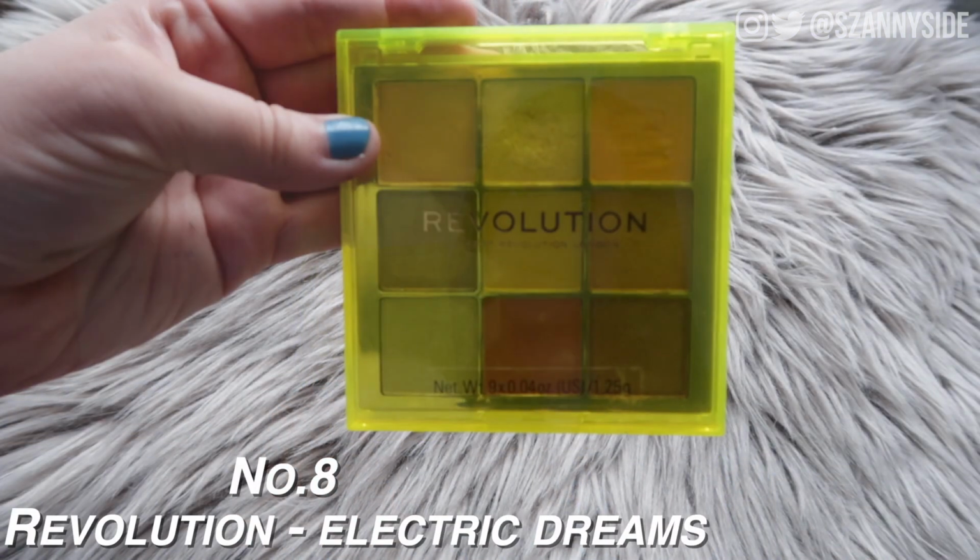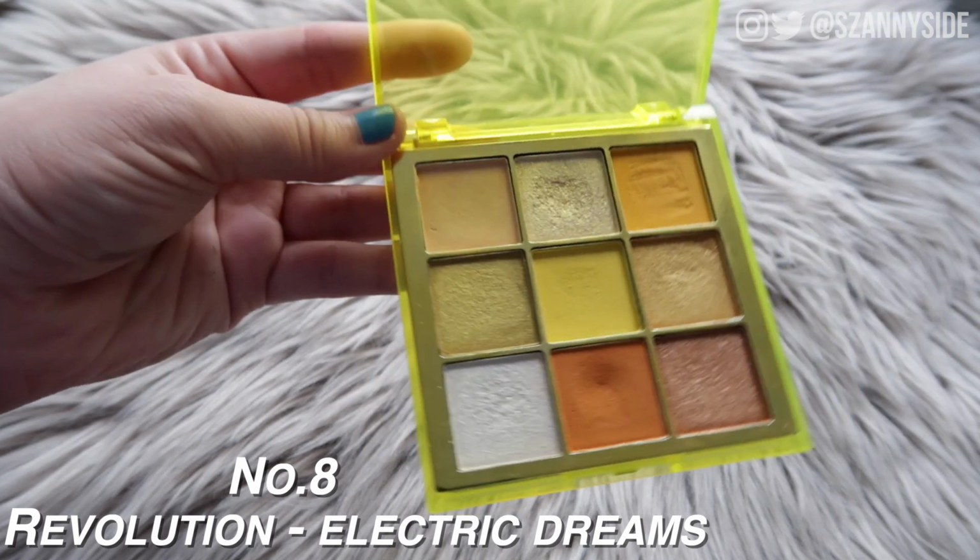At number 8 we have the Revolution Electric Dreams palette. Now this is part of their Neon Shadow palette collection.